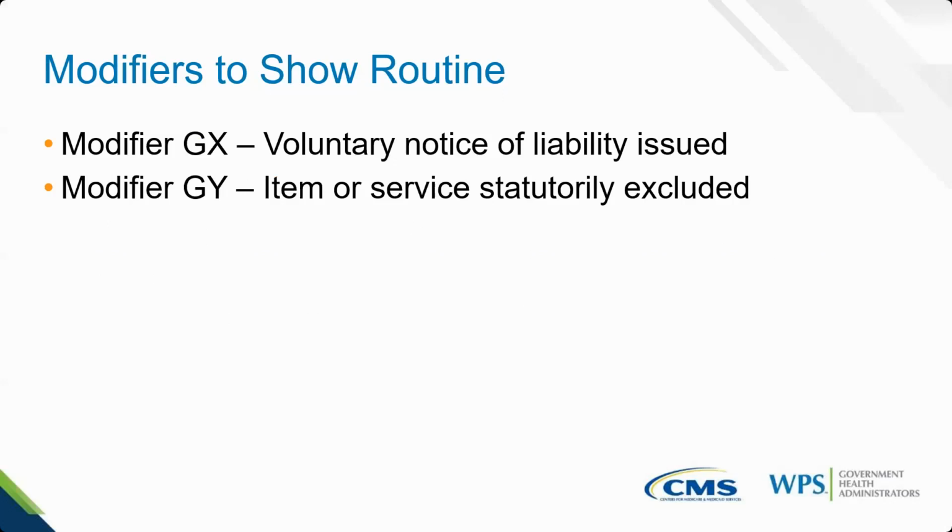This service will then deny as patient liability. You have indicated that you've issued the voluntary notice of liability, and you're indicating to us that this is a never covered service by Medicare. Modifier GY shows the service is statutorily excluded. It's not a Medicare benefit. What you want to think about with these two modifiers is that the procedure codes used to identify the services are the same, whether they're payable or not.